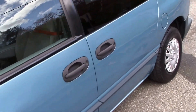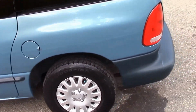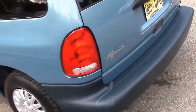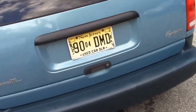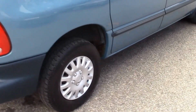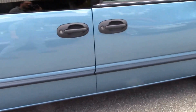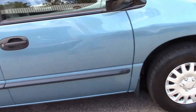So really, it's something that you can kind of find a lot of uses for. Something cheap, maybe you just want to get your family around, even a commuter car. And also something that you can kind of take the seats out and have all that space in the back. It's nice because it has the doors on both sides. I know some of the older vans only have it on the one side.